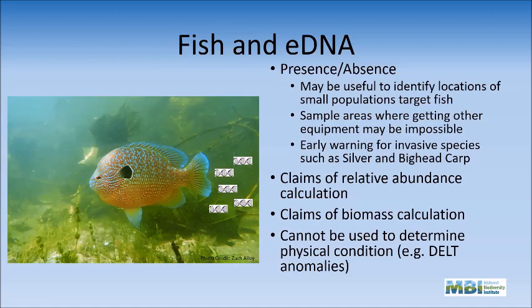There are people who claim they can calculate relative abundance. Others make the same claim that they can calculate biomass. But one of the things that cannot be done for sure is determine the physical condition of an individual fish. You can't determine if a fish has tumors or lesions or eroded fins just from collecting an eDNA sample and having it run.